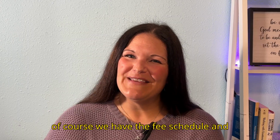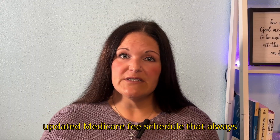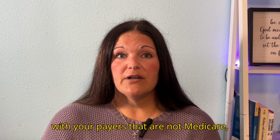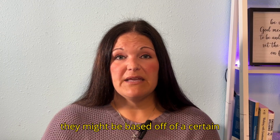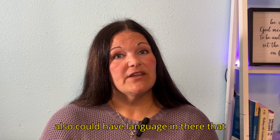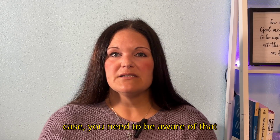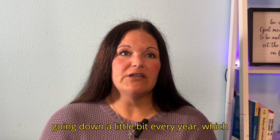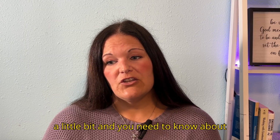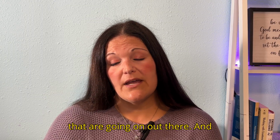And then of course we have the fee schedule and reimbursement changes. So we have the updated Medicare fee schedule that always goes into effect the first of the year. And depending on what your contracts are with your payers that are not Medicare, they might be based off of a certain year's Medicare fee schedule, but they also could have language in there that they're based off the current year's Medicare fee schedule. And if that's the case, you need to be aware of that, because Medicare's fee schedule has been going down a little bit every year, which means your reimbursements would decline a little bit, and you need to know about that.